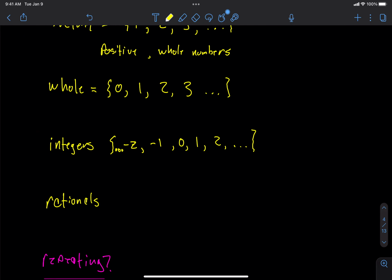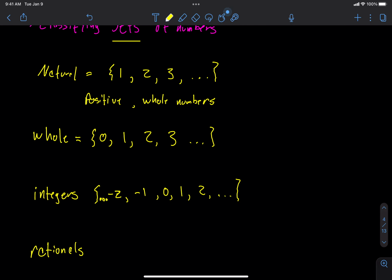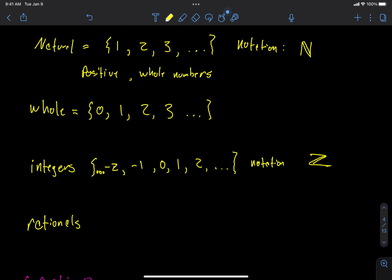Oh, one more thing I forgot to talk about was the notation for these two. The notation, if you want to know how to describe the set of natural numbers, you actually just do an N like this with an extra line. Or sometimes people do the extra line in another spot. And integers, the notation that we use for that is the same, except we use a Z with an extra line like so. And those are the cool math symbols that we use to describe the natural numbers and the integers.